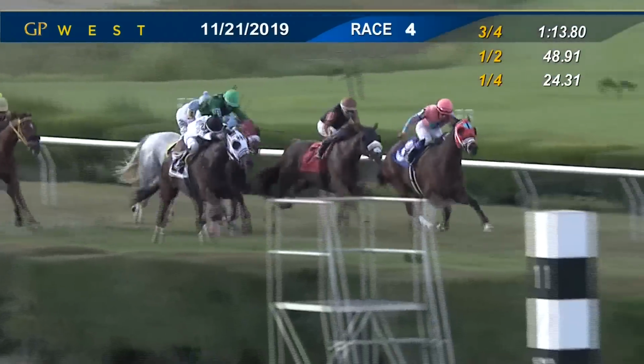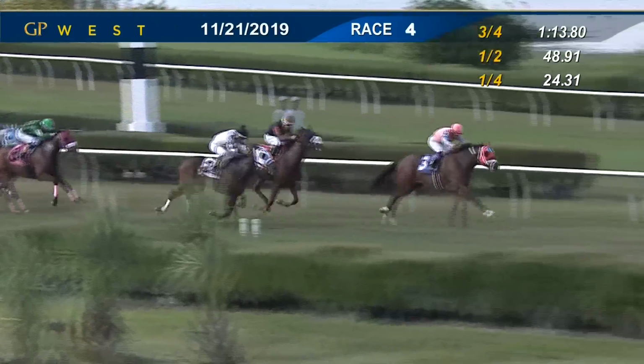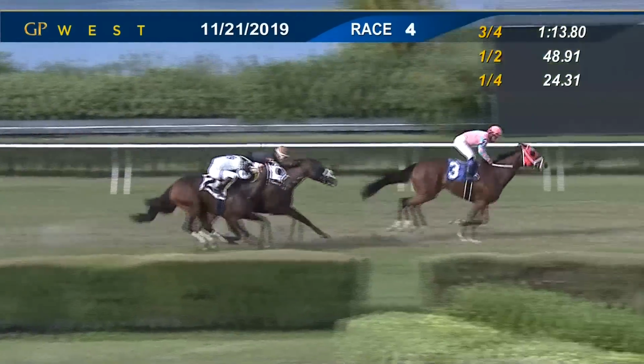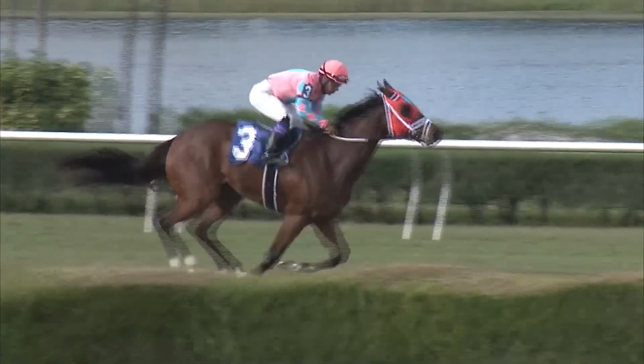A final 16th to go. Here's Sandrift up on the outside of Validate. Validate still in front. Sandrift down on the inside is Catnip Kitten. Validate has to make 50 more yards. Sandrift and Catnip Kitten. Validate won at a length and a half. Catnip Kitten did get up for second. Sandrift was 3rd, 4th. It's About Me.